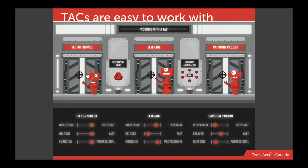So I mentioned just the ease at which to work with a TAC. There's many different ways. One, fee for service. Walk in, scope a project. Here's your quote. We start tomorrow, and so it's professional researchers. It's going to be expensive, but it's going to be lightning quick.